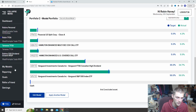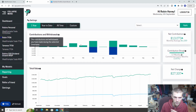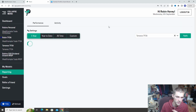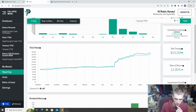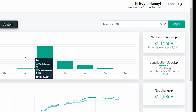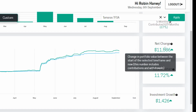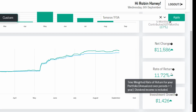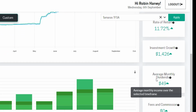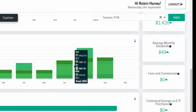And if we scroll back here and we go into the reporting tab, I'm going to show you how well this portfolio has actually done. So if we go to my fiance's TFSA and we bring up the reporting tab here, we can see that her portfolio has done quite well. So we'll go year to date. Net change is $11,000. Rate of return is 11.72%. Investment growth is 1,426, and then we can see some other things like the dividend history just consistently growing.